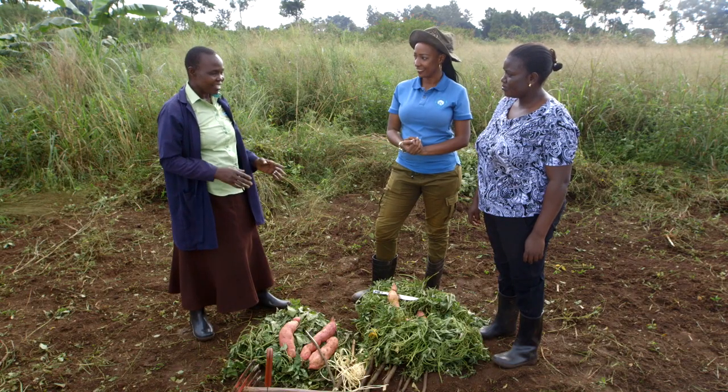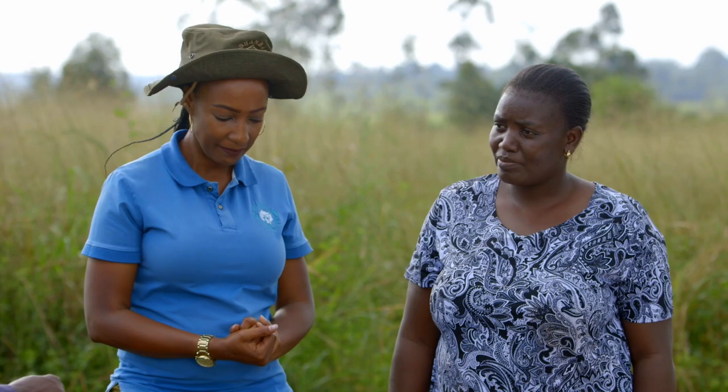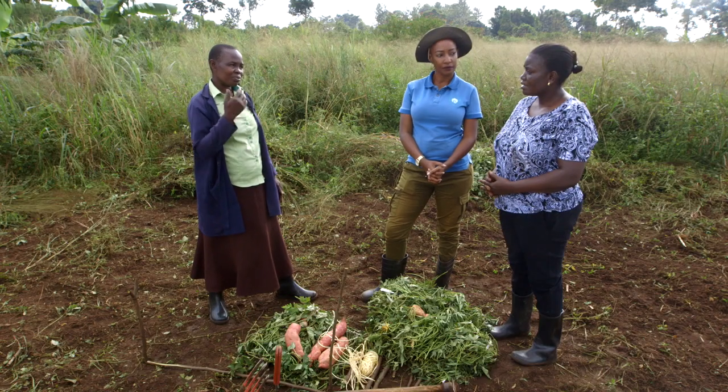Yes, they are different because they have vitamin A in them. They are very rich in vitamin A. Vitamin A is a nutrient which is required for our eyes to see well. It is very, very important because it gives the body immunity to fight against diseases and to resist infections. Vitamin A helps in preventing premature aging. Vitamin A is very good for healthy skin and good growth, especially in our children.